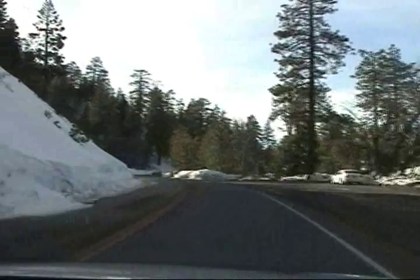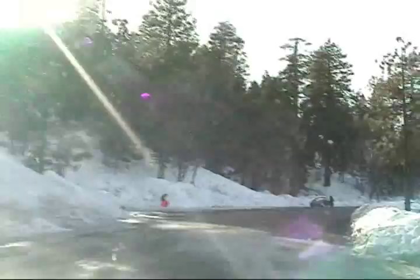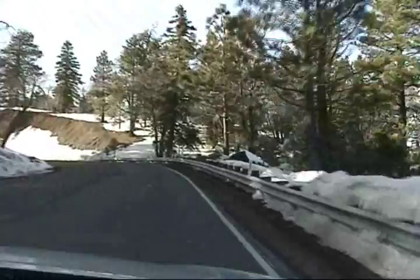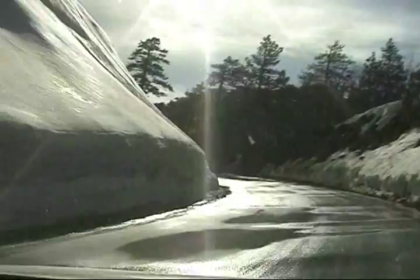This is the north slope of the Angeles National Forest. You don't see this on the southern side, the Los Angeles side, but this is the back side of the forest mountain. So you can see the heavy snow. It's almost a week past the snowfall, and you can still see it. It's a ski area, not very far from the city.